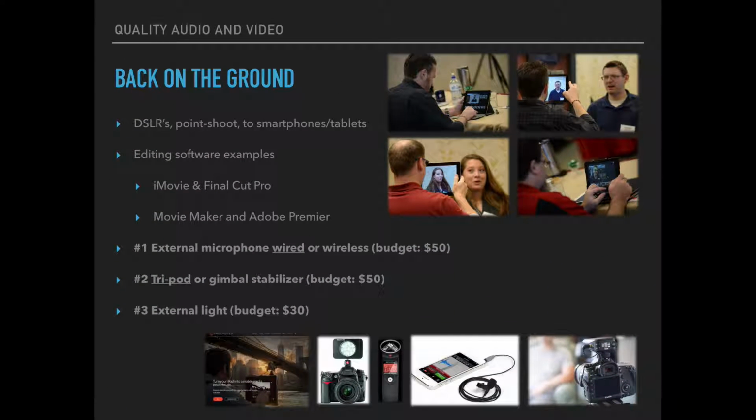Okay, let's get back to the ground and talk about quality audio and video. So, other than all that other stuff, drones, where you've got to worry about the FAA and safety and flying and all that, you guys have a lot of tools at your disposal to do stuff right here at school. The four photos you see at the top were actually taken about a year ago at another Kempa event. This was the Winter Advisor event, just advisors, and the theme was broadcast.